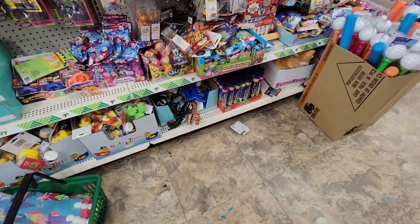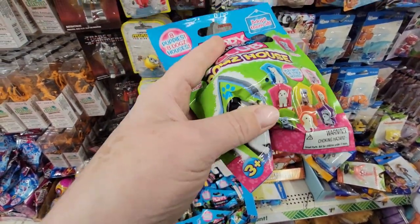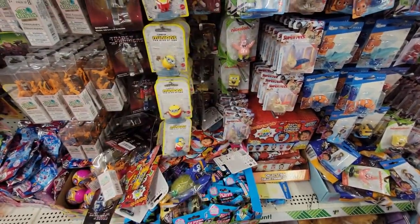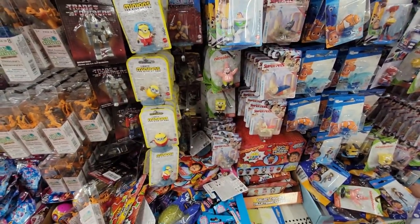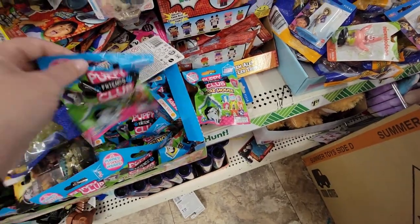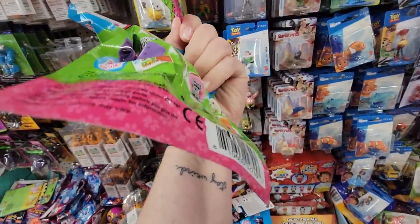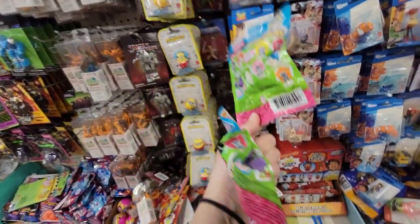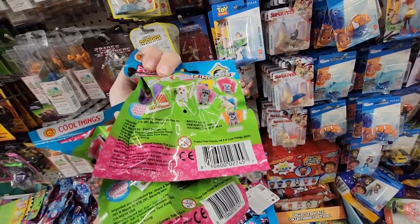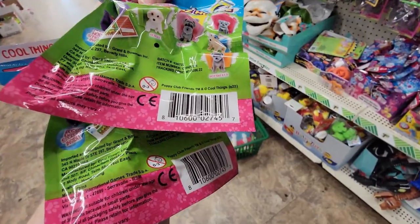All right, I'm along the blind bag section. We've got Puppy Friends Dog House. Someone had said, we're going to test it: if you look at the barcode, you can see if you get a duplicate by that. So this blind code is 745745. That one is exactly the same. So let's pull. See, they're all exactly the same. So I'm going to get these two to test that theory.